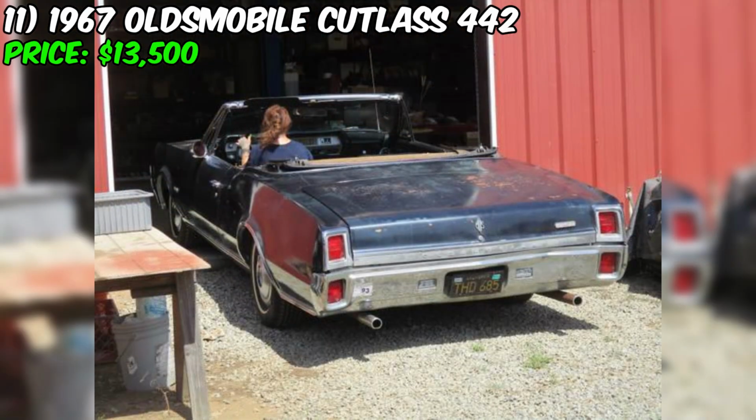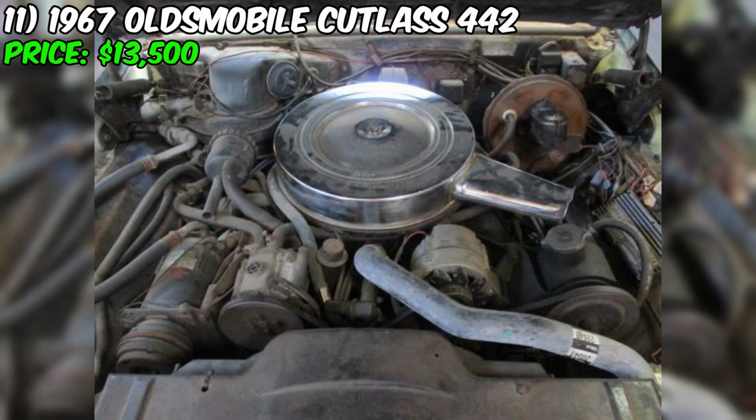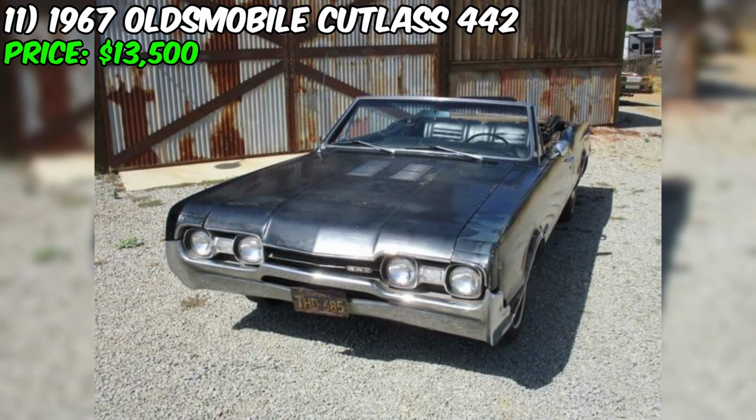Mechanically, the car is said to drive nicely, with good steering and brakes. The seller has installed new brake lines and wheel cylinders, which is a plus. However, they do note that there's a clunk in the suspension when turning sometimes, which they believe is due to a bad ball joint. The car also needs a freeze plug replaced, but the seller says it's an easy fix.